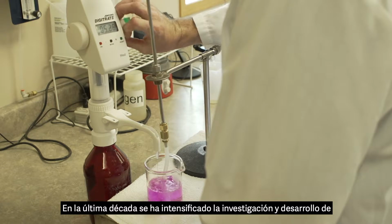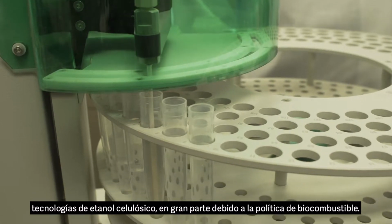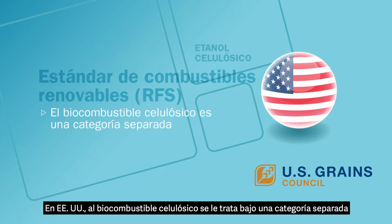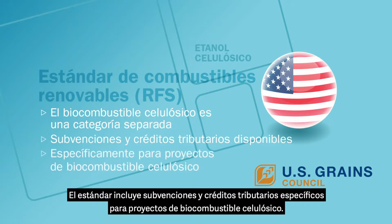The last decade has seen a dramatic increase in the research and development of cellulosic ethanol technologies, driven in large part by biofuel policy. In the United States, cellulosic biofuel is treated as a separate category in the Renewable Fuel Standard, or RFS, the policy mandating ethanol use in the U.S. The RFS includes grants and tax credits available specifically for cellulosic biofuel projects.